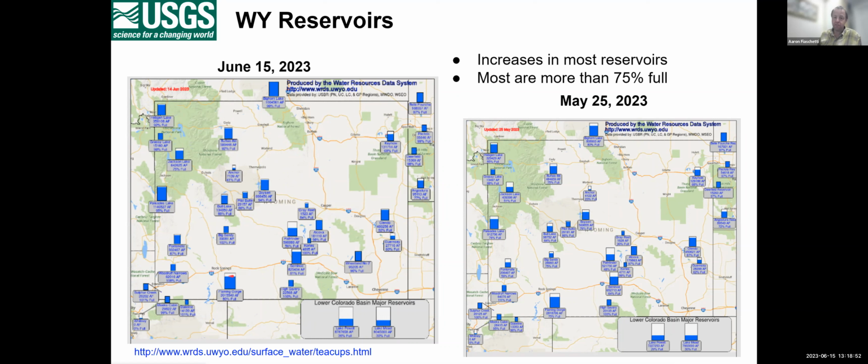So most reservoirs are close to 75% full, but there's still a ways to go to fill up some of them that have been depleted from the dry periods we've had in the last year or more. So some good increases, but not everything is brimming right now. And I'm sure Liz will fill us in more on that as we go forward. That's all I have. Thank you.